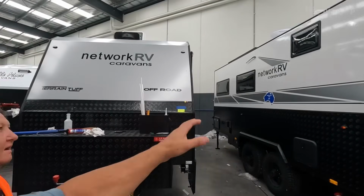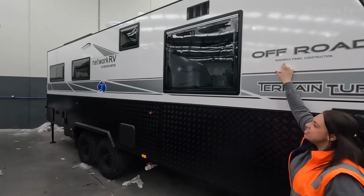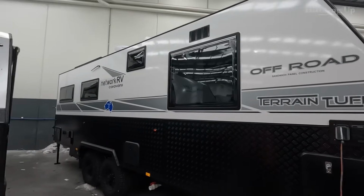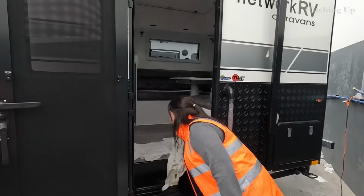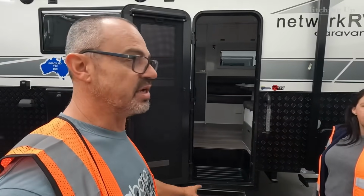So this is a good colouring scheme. It's exactly the same as our van colour. It's a sandwich panel construction, so that's how you kind of tell if you can't see it. And you have a look inside. All one piece. I'll tell you what I mean about where the wiring's hidden. And I love the fact that the steps are actually bolted on and not welded on.